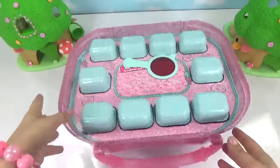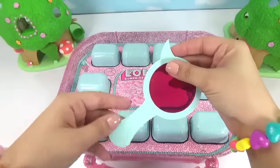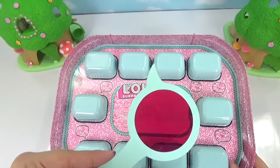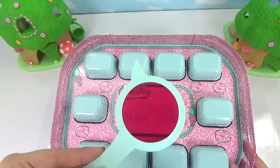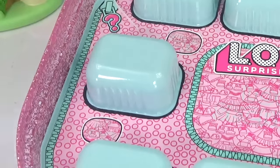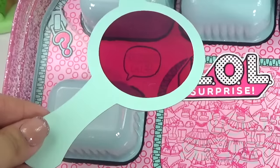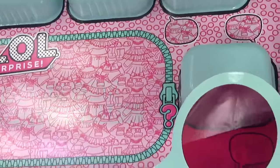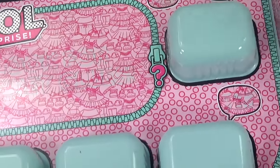Alrighty then, do we spin it around? Here is our ginormous decoder glass. Ooh, I've been wanting one of these. Definitely really cool. Ooh, you can see the hidden mystery clues all the way from over here. It says, look for secret clues. Let's take a gander at these other secret messages. It says, me first, unbox me, pick me, and yoo-hoo. Oh, look, we missed one right over here. It says, let me out of here. I'd be saying that too.